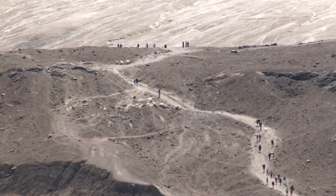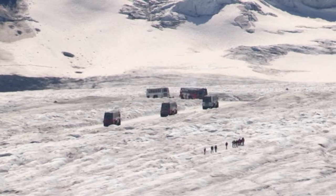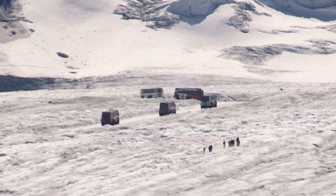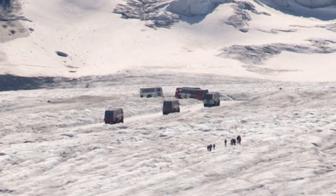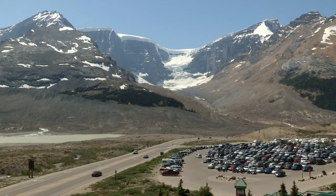Not everyone takes a snow coach to the glacier. You can walk right to the toe, but if you're walking on ice, you'll need to do it with a certified guide and proper safety equipment. Whether you're taking Brewster's Columbia Icefield Glacier Adventure or the Glacier Skywalk Adventure, it all starts here at the Icefield Center.